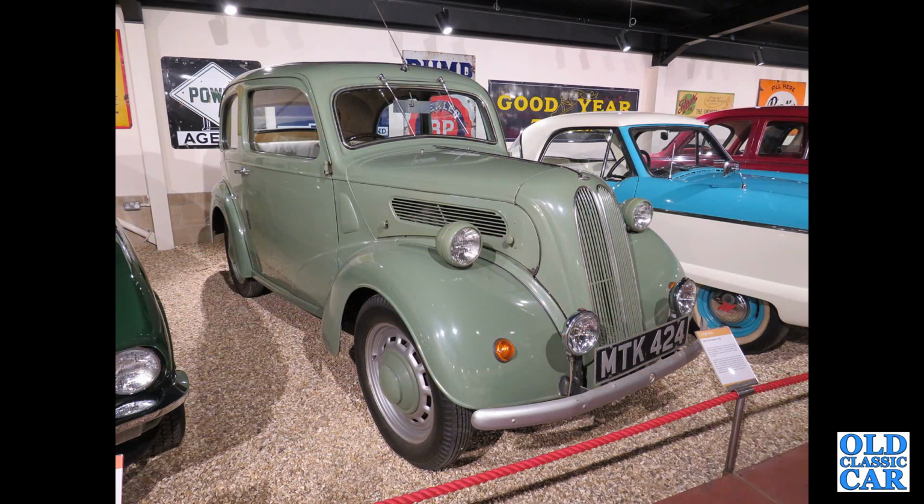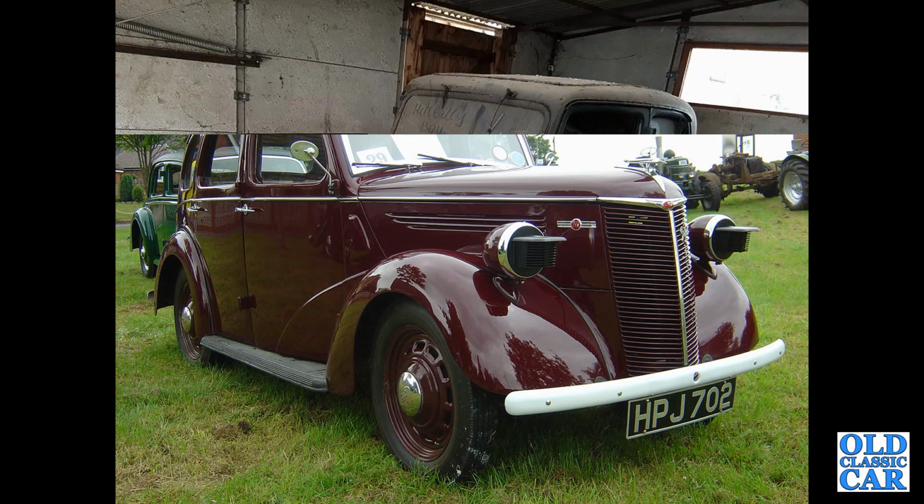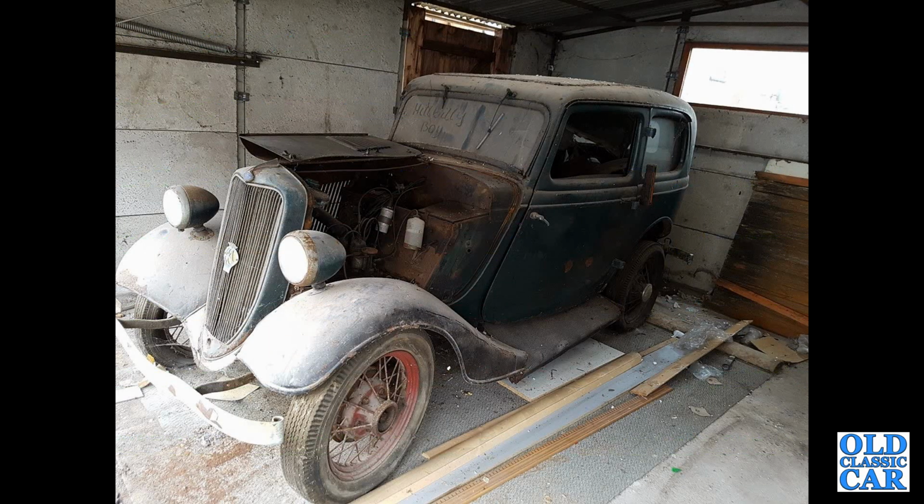And this Ford Popular 103E was seen down at the Haynes Motor Museum with an Austin Metropolitan for company. And another Ford Prefect E93A, done up in wartime guise with the headlamp masks and the painted white front bumper. The wheel arches would also be painted white quite often. And here's a garage find Model Y two-door.